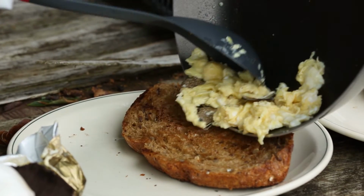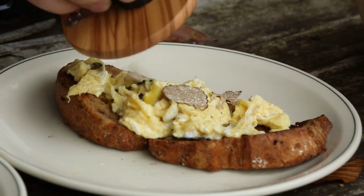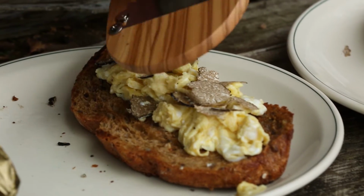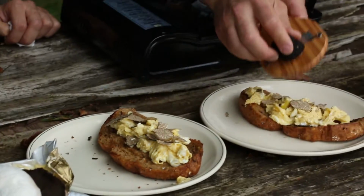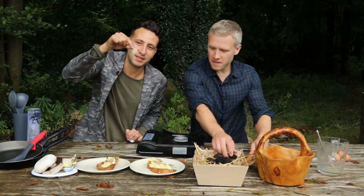Get it nice and fine. Just get some, well, it's still warm. You just get a few little slices over. You can see that wonderful marbling inside. You know what? Honest to God, I would never, ever have imagined it would be like this.